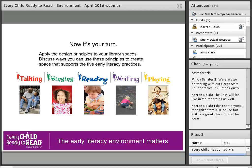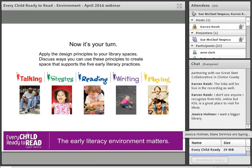I hope this gave you some ideas of maybe some simple things you can do in your library to encourage talking, singing, reading, writing, playing. Karen should have sent you, and if you didn't get it, I'm sure she will send you, all the ideas I talked about on those slides. I actually have a little handout so you can remember them. You wouldn't have to take notes or whatever. I would welcome any other ideas if any of you want to send them to me in the future. It'd be great to know, because that's the type of thing I could share in a future newsletter.